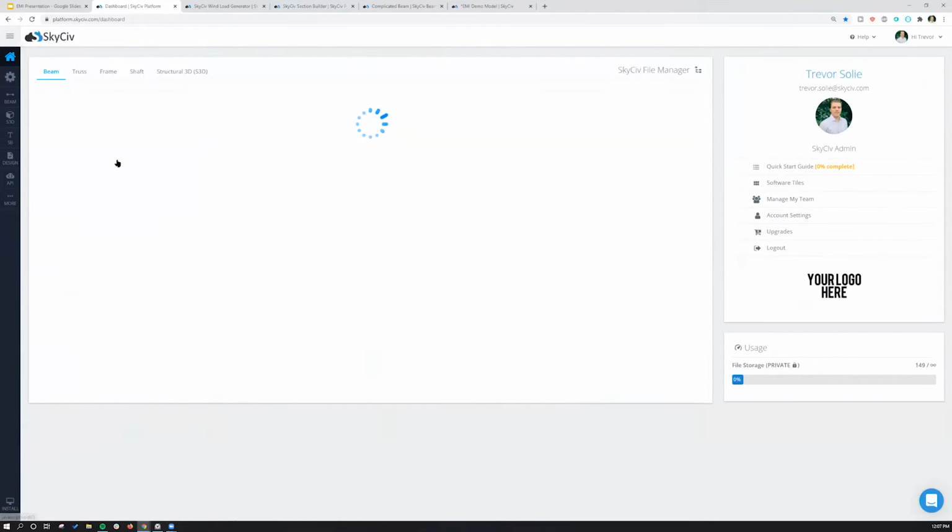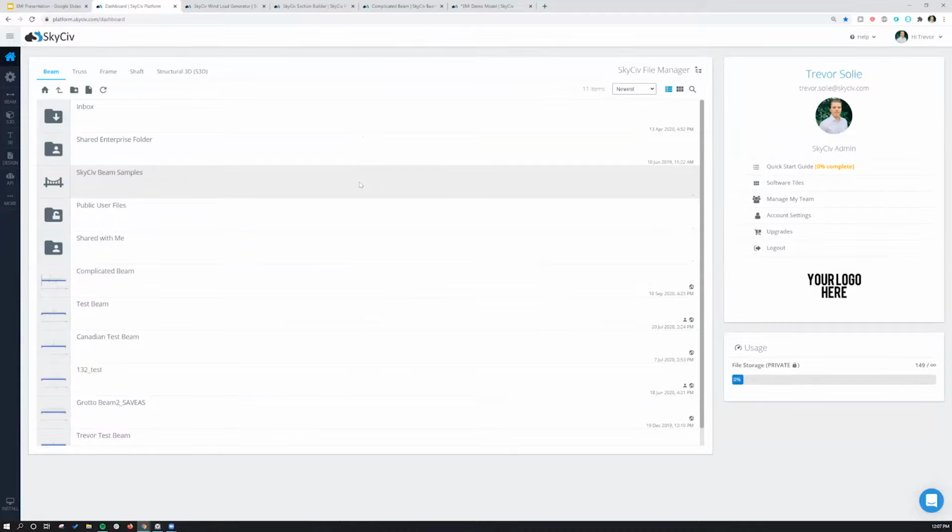But what I'll do is I'll touch on the file manager here. Again, being part of the cloud means that we have unlimited cloud storage for all of our users. All of our cloud storage is backed up every single day.